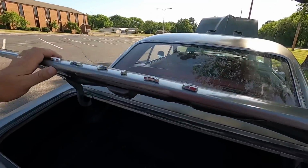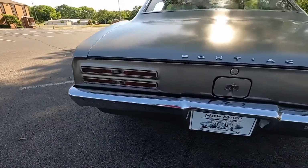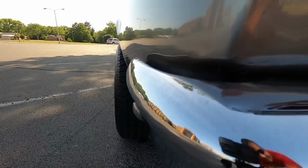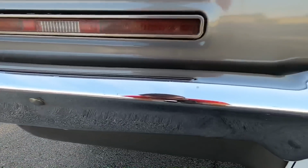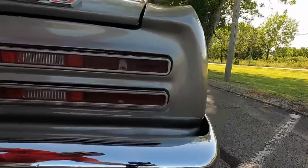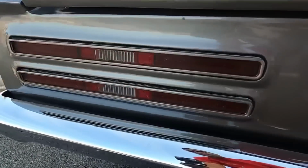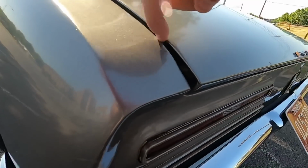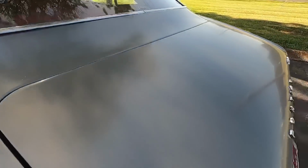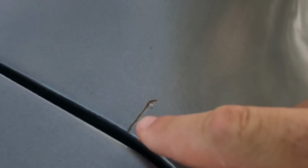Trunk lid's solid. Lock's good. You got some pitting on that back bumper. Tail lights on this one, a little crusty in certain spots. Trunk lid, a little high on the edge. A little indentation there. Crack here, a couple bubbles popping up around the back window.